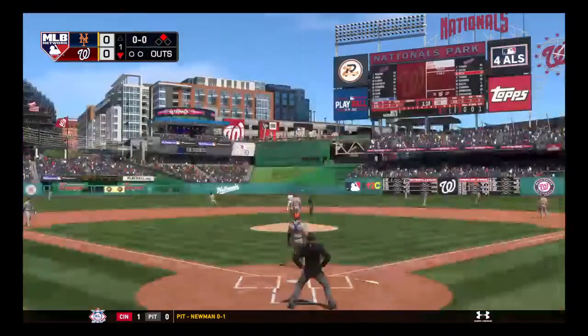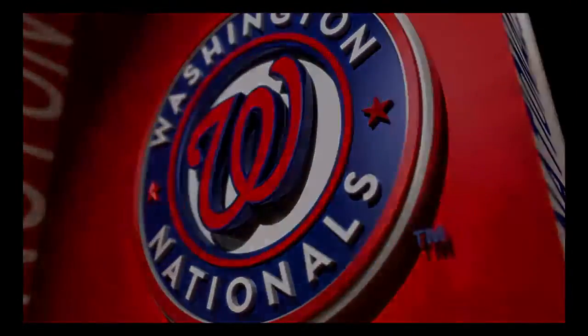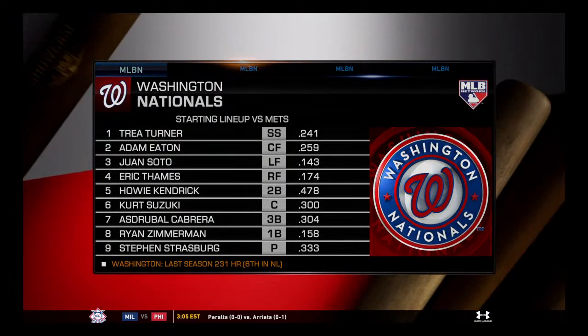And there to take this one in is Cano for the first out. Batting third. And a look now at the hometown Nationals starting lineup.